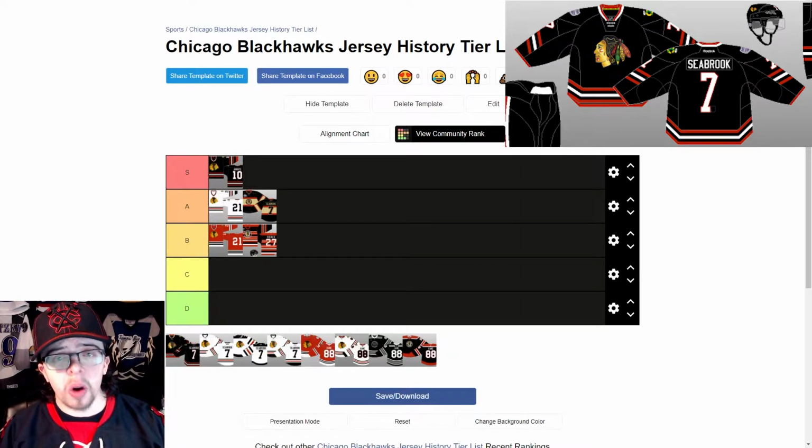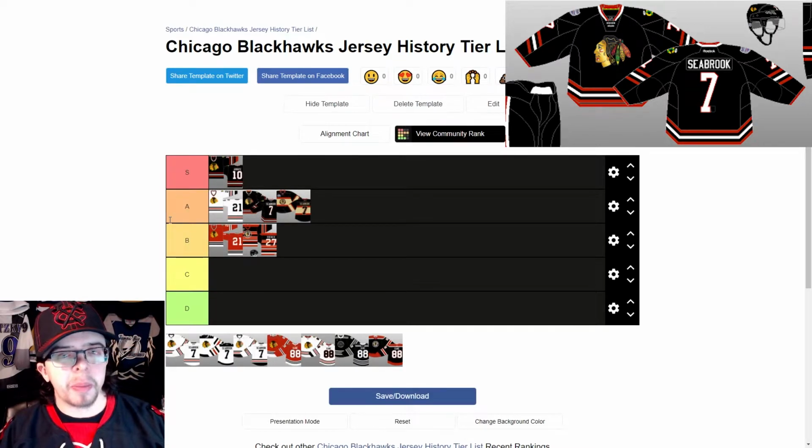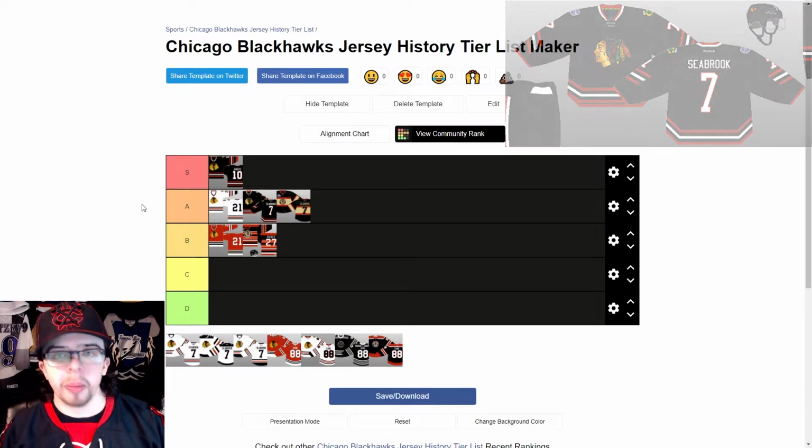So this one is another hard one for me to rank. I think I'm going to put it right ahead of the 2009 Winter Classic jersey though, because like I said, I do like the logo a little bit better, but I still don't like the logo at all. So it is really tough with these jerseys, but everything else about the jersey I do absolutely love. So these jerseys are really, really tough for me to rank here because it is those logos that are really bringing it down for me.